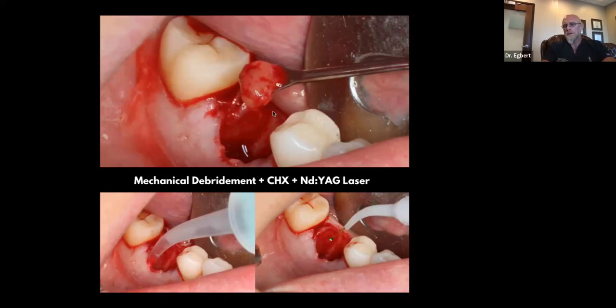Mechanical debridement followed by chemical debridement, followed by laser sterilization, or whatever you want to call that, disinfection, are the 3 things that we use in our practice to help rid the site where we place these immediate implants of any infection.